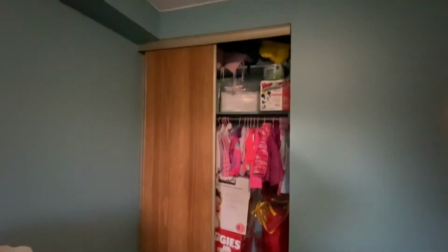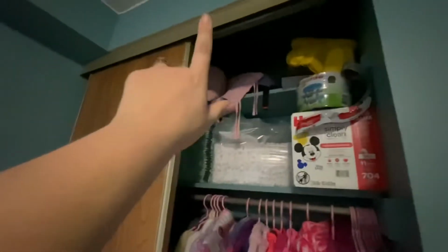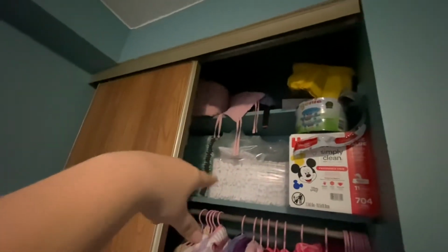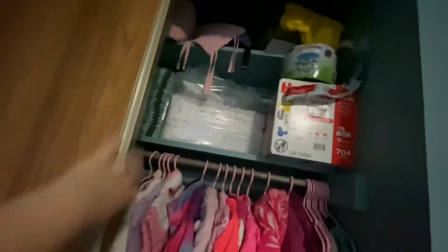Alright, now those boxes. So, we have different stuff in here. This, like, probably could get rid of that, actually. Mia doesn't seem like she needs it. But those are wipes, diapers, just some of their extra stuff. And then the boxes down here are clothes, so hand-me-downs, I guess, from Ava.